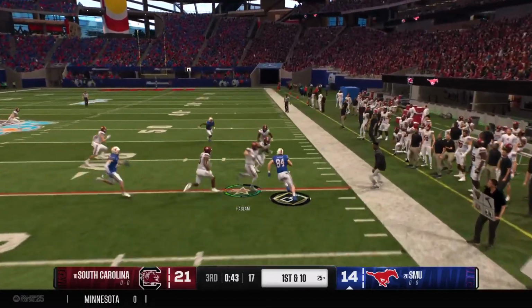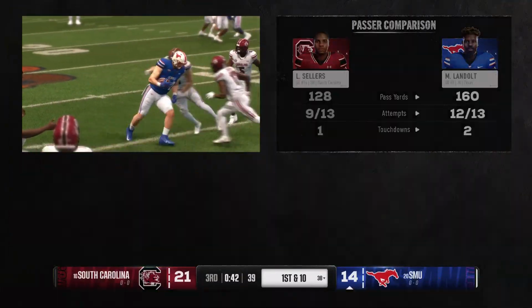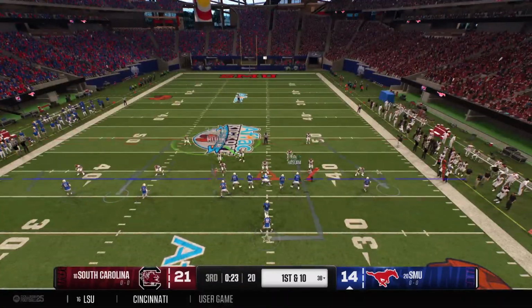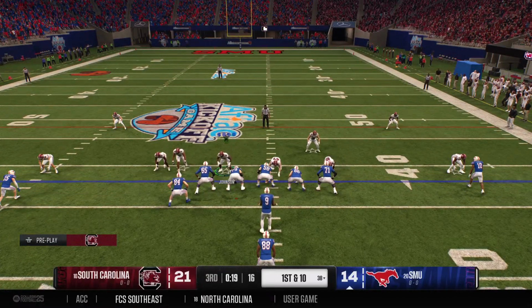Yeah, let's find some juice. Find your guy. Find those plays that you know you can run inside out, forward, backwards. Get some first downs. Get some positive momentum. It's 1st and 10 from the 38-yard line.